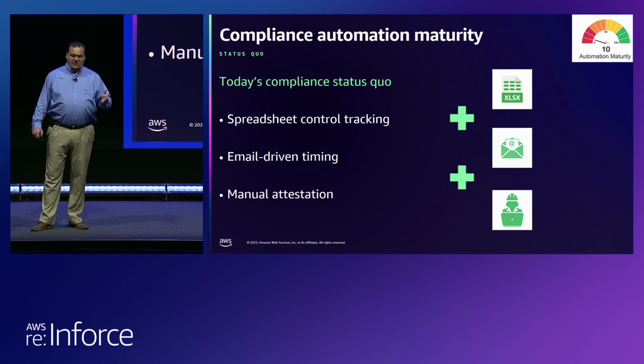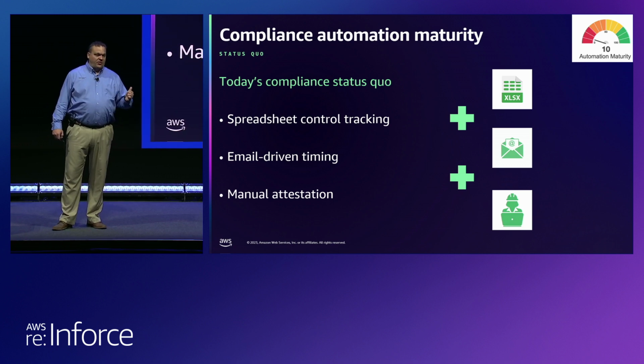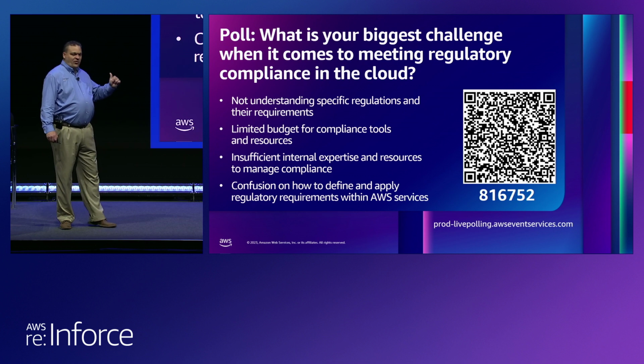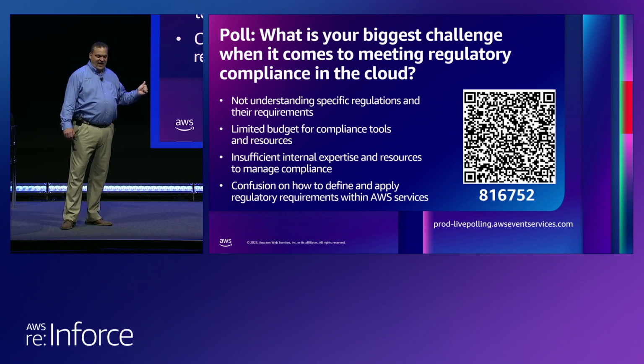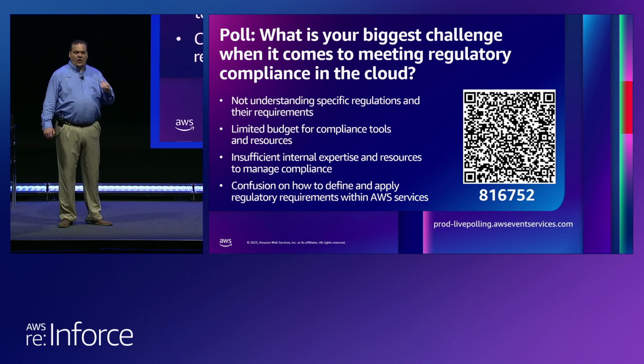So my first question to you is, what is your biggest challenge when it comes to regulatory compliance in the cloud? So if you have a chance to pull out your phone, we're actually going to do a live polling question here. I encourage you guys to scan that. And we really want to gauge this presentation to where you're at. So help us understand, what is your challenge?